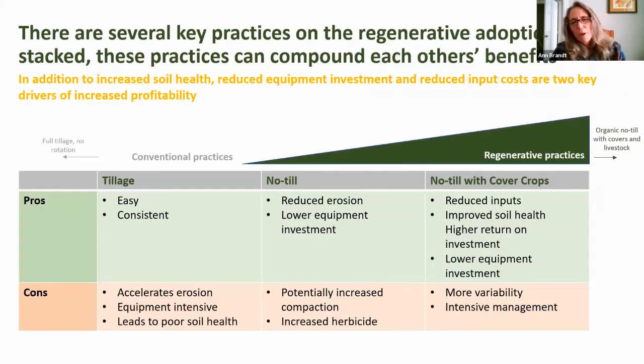All right, when we talk about regenerative practices, that could mean a whole lot of different things. So let's talk about definitions for the purpose of this presentation today. On the far left, we're going to say full tillage, little to no rotation. So maybe corn, soybean rotation, and full treated seeds, and lots of tillage. For the purposes of this talk, that's going to be far down on the regenerative practices number line, so to speak.